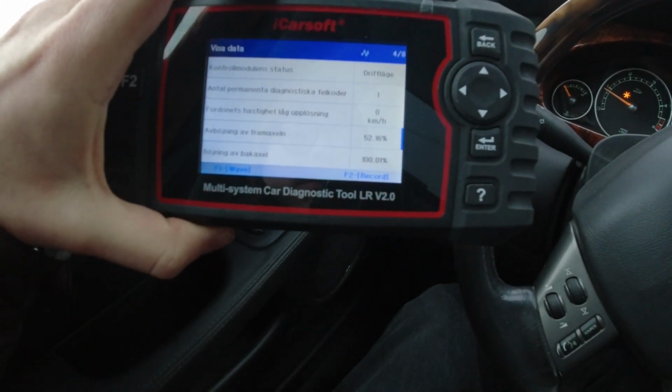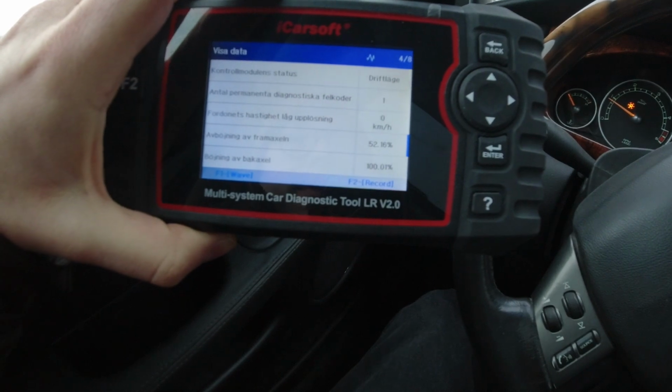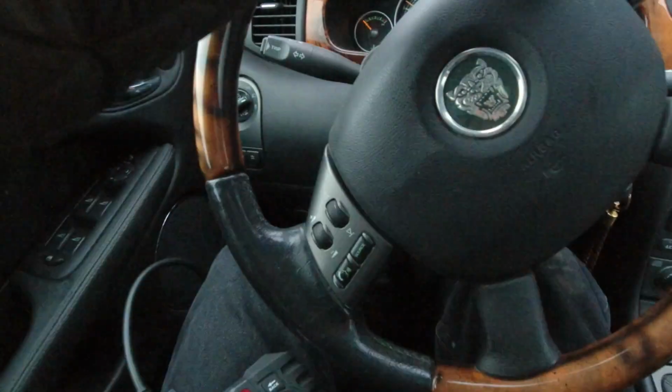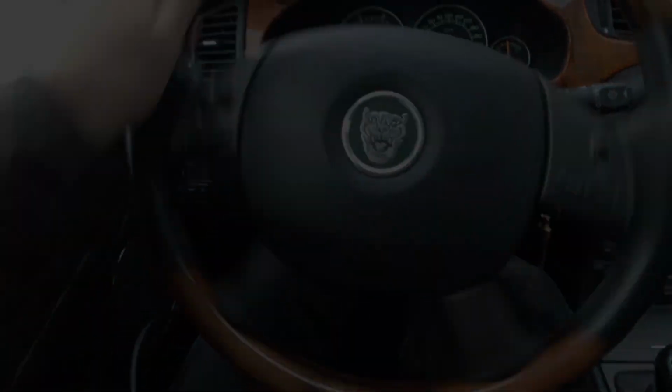53, 52. That's moving around the whole time. The rear one is not. So I'm guessing that is our problem. So basically there's a sensor for each axle sensing the height of the vehicle. I'm not getting anything from the rear. I'm gonna have to go check if it is attached.